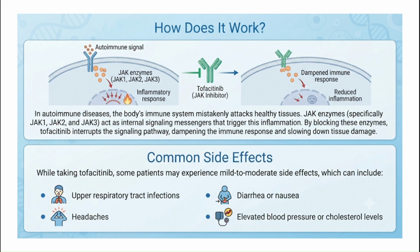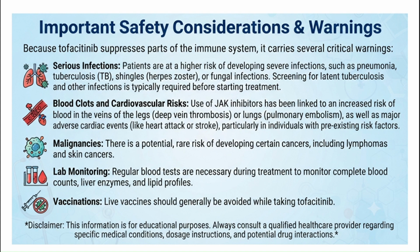Common side effects. While taking Tofacitinib, some patients may experience mild to moderate side effects, which can include upper respiratory tract infections, like a common cold or sinus infection, headaches, diarrhea or nausea, elevated blood pressure or cholesterol levels.